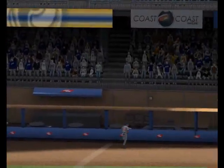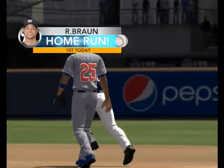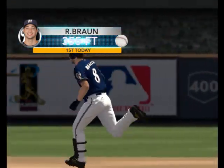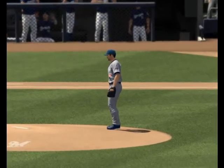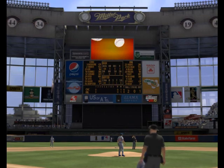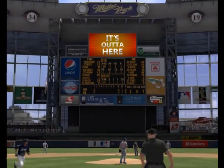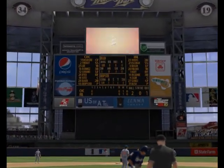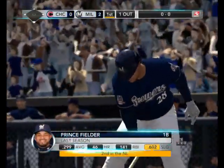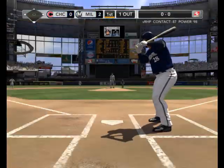Gone, a 2-run homer. And so they jump out to the 2-0 lead. Wow, what a great time for a 2-run shot like that. Milwaukee with the lead now, Gary. Brewers can keep that offense going, possibly extending the lead here.